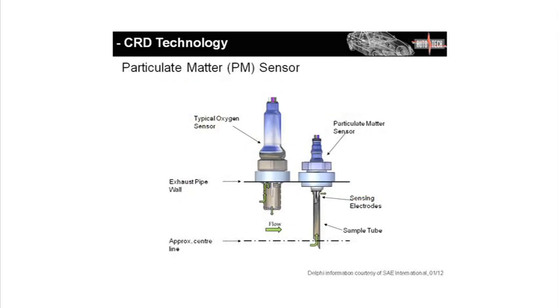DPF systems rely on measuring the difference in exhaust pressure on either side of the DPF to measure the contamination level. However, if the filter element was to crumble or degrade, these pressure measurements would no longer be accurate, and harmful gases might be released untreated.